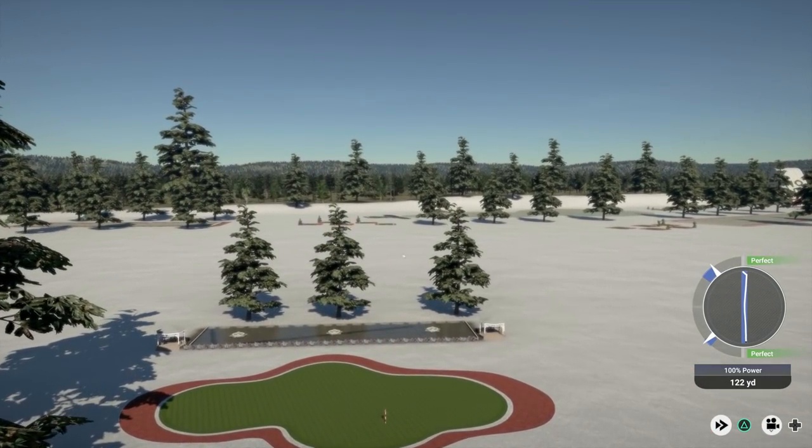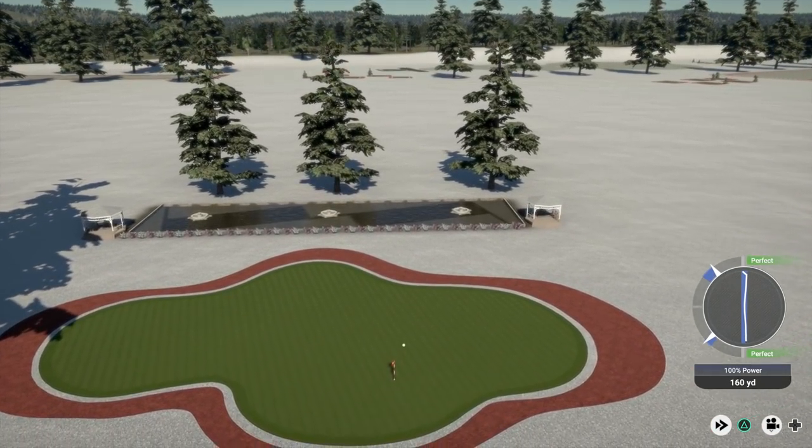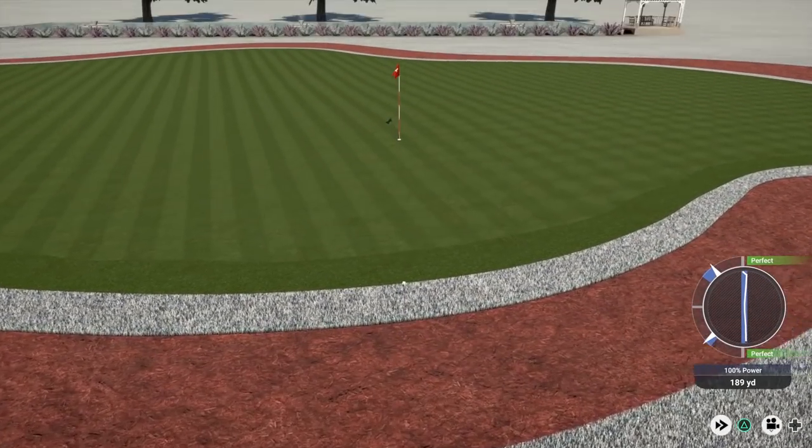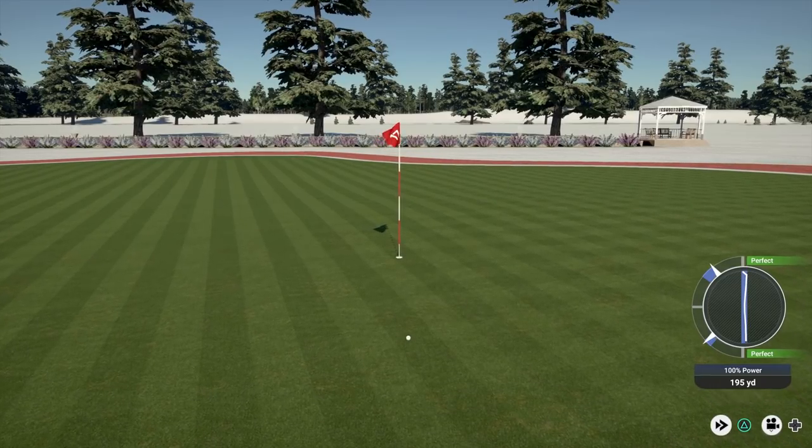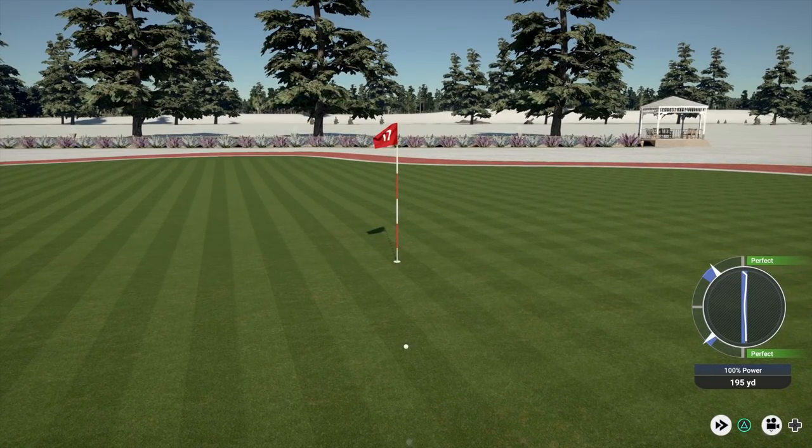Come on. Be the right distance. Be enough. Be enough. Get it bounced there. Oh, yeah. Get in the hole. Come on. Get up there. If that wasn't up the hill, that might have had a chance. And you're on the dance floor. That's perfect. Good shot, though. Good, good, good.